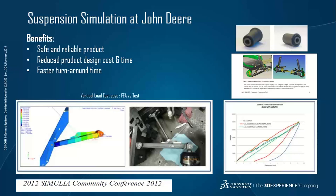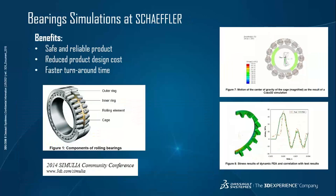Coming to the heavy machinery success stories, one is at John Deere. Again, a safe and reliable product was designed using our solutions, which not only helped them reduce product design cost and time, but also gave them a faster turnaround time. They have been using these solutions for quite some time now. As you can see, this case study was presented at the 2012 community conference. Then the bearing simulation at Schaeffler again reduced the product weight, product design cost, as well as time, with a faster turnaround time. You can also see the results and correlation with the test results, and how they are matching almost on an apple to apple basis.